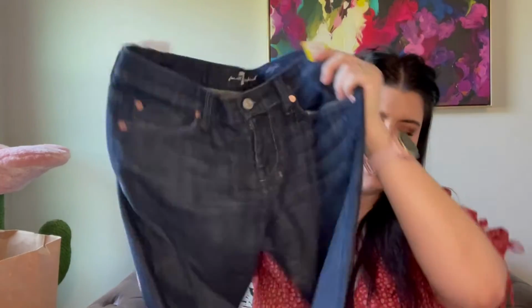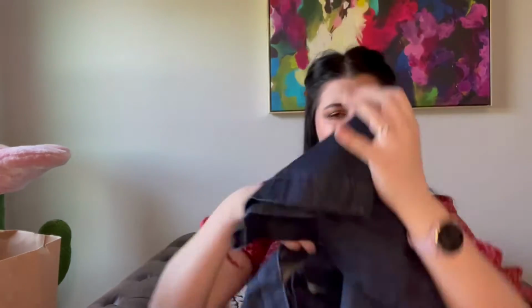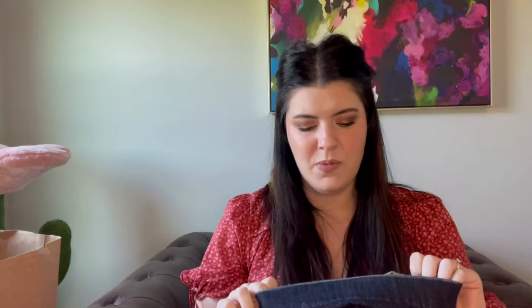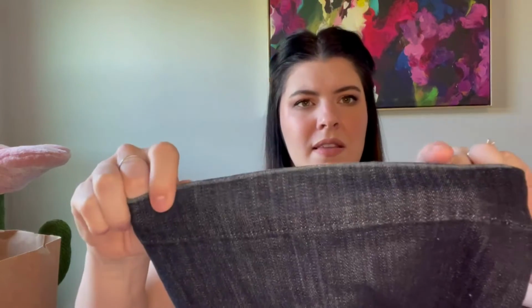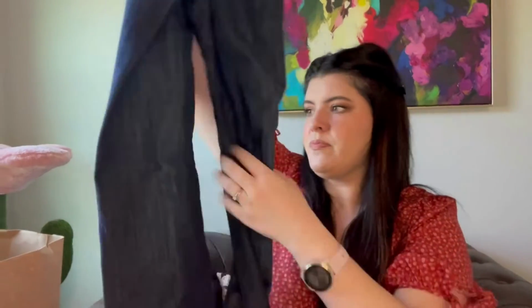They are kind of a darker wash, the flared, and I don't think these were hemmed. And again, the hems look barely worn at all, which is nice because I have had a pair of dojo jeans that I personally wore that the hems were just full of holes, and I still sold them for a pretty decent amount of money. Granted, that was some years ago, but anyways, picked those up.